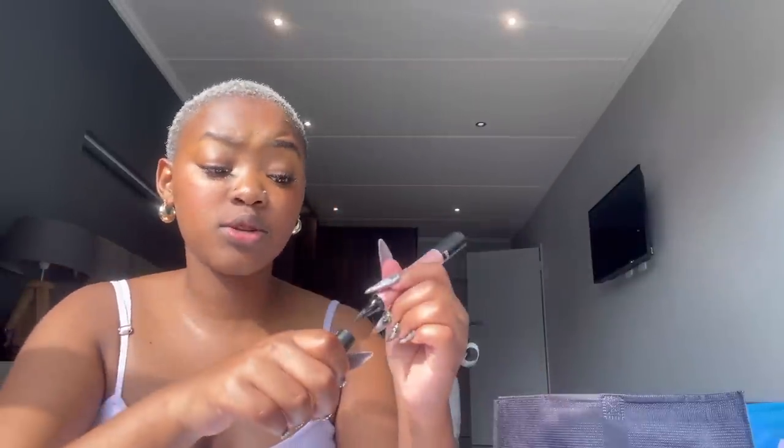I just want this to dry so I can test if it's transfer proof. Oh my gosh, I'm praying to God that this is a... It has this logo. I'm gonna scream. Okay, I'm gonna let you guys check first. Oh no, it's not. Oh no, it's this eyeliner thingy.